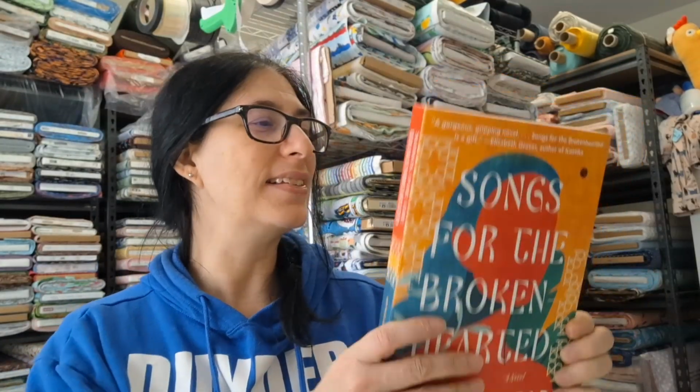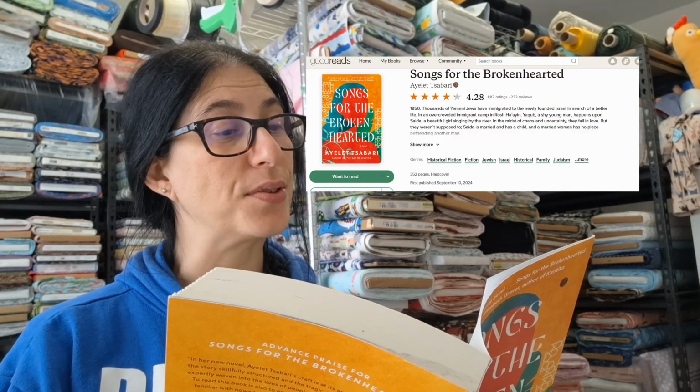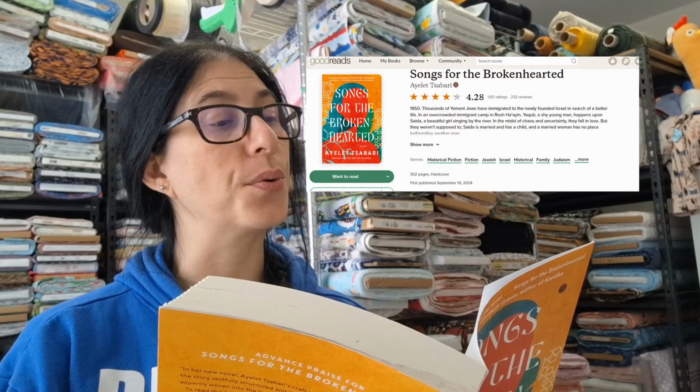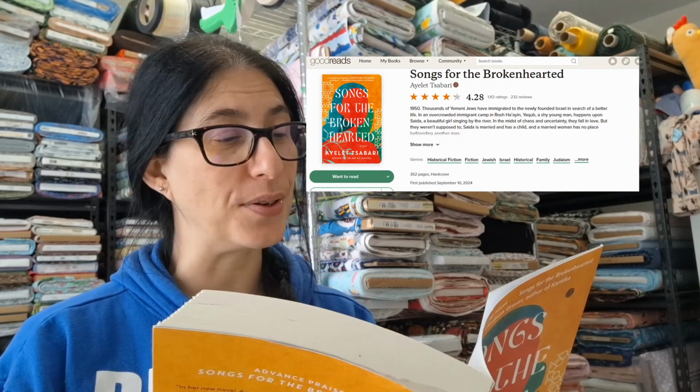And the last one that I picked up, which is the only paperback in this book haul, is Songs for the Broken-Hearted by Ayelet Sabari. And I'll read you what this one says, because I found it very interesting. A young Yemeni Israeli woman learns of her mother's secret romance in a dramatic journey through lost family stories, revealing the unbreakable bond between a mother and daughter.